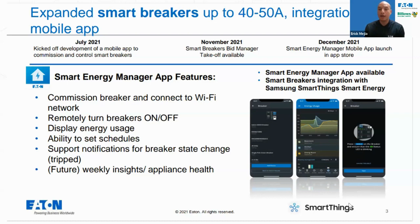Please don't hesitate in reaching out to Bill's Electric, asking them questions about the smart breakers if they have them available. That way you can have these on hand. You can try them at your house. The application is a pretty cool app that you can use on your phone. It's pretty user friendly. It's not that confusing. It's really easy as riding a bike.